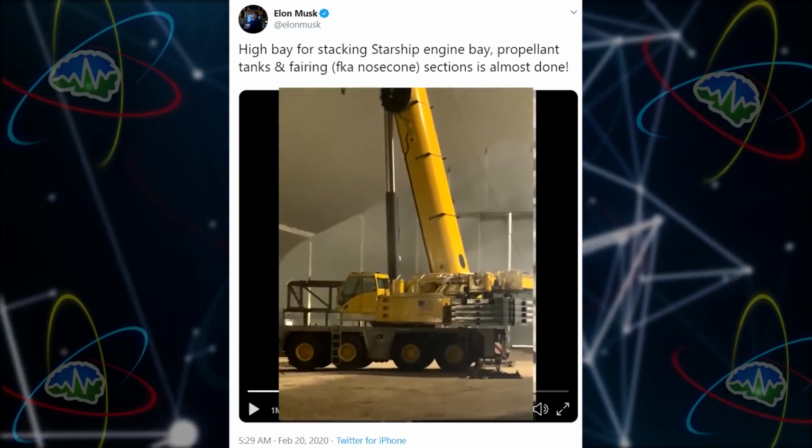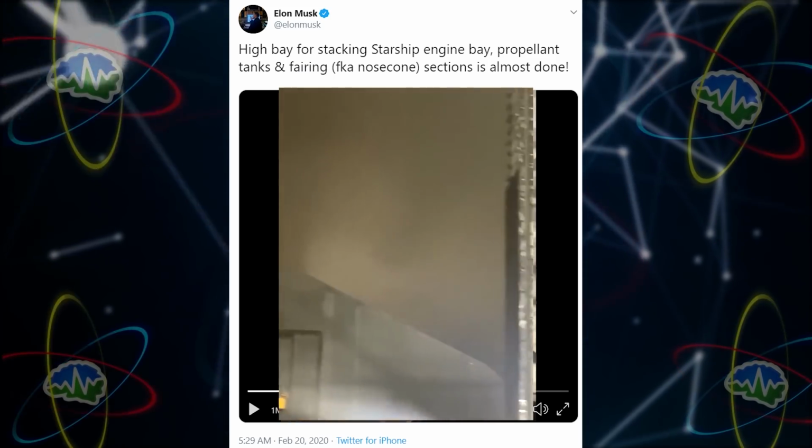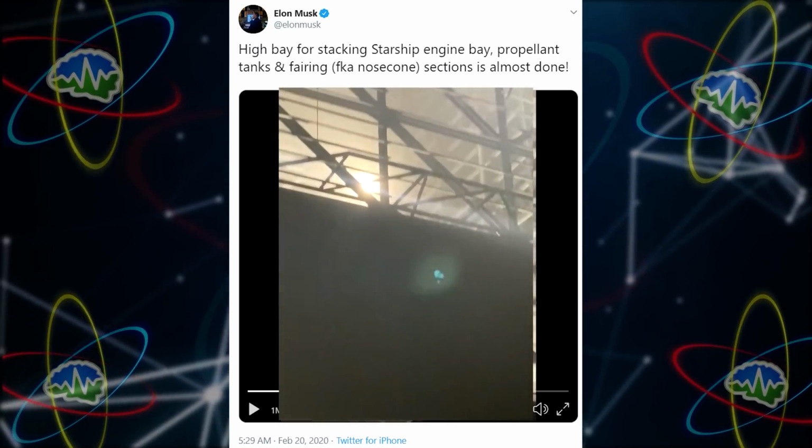This tweet from Elon: "High bay for stacking Starship engine bay, propellant tanks, and flaring nose cone sections is almost done." So look at this video. They're building this giant assembly plant. That's what Elon's talking about here.